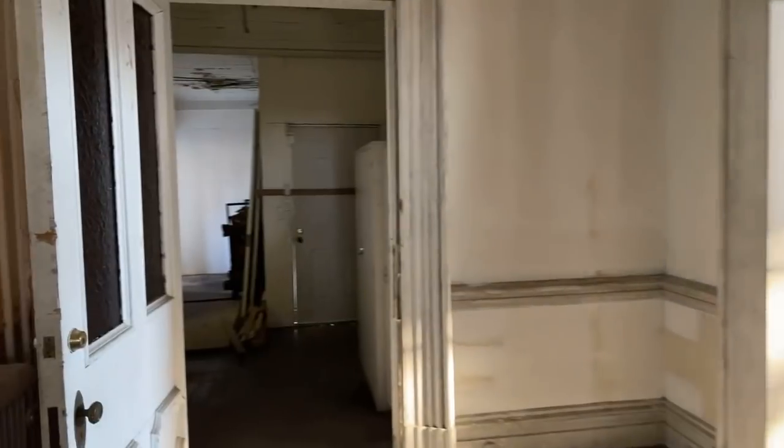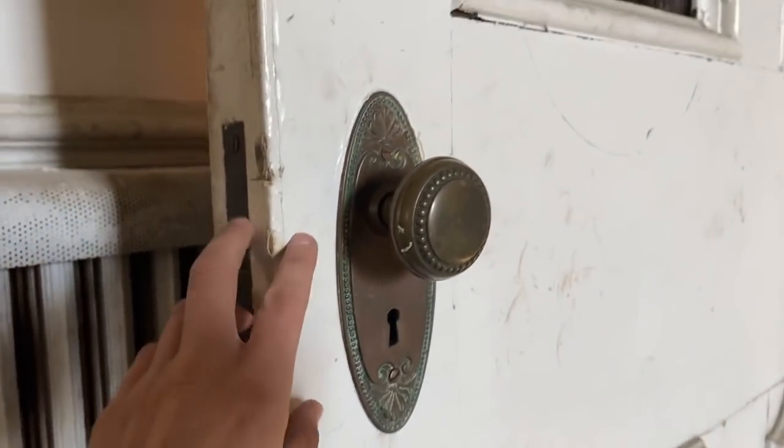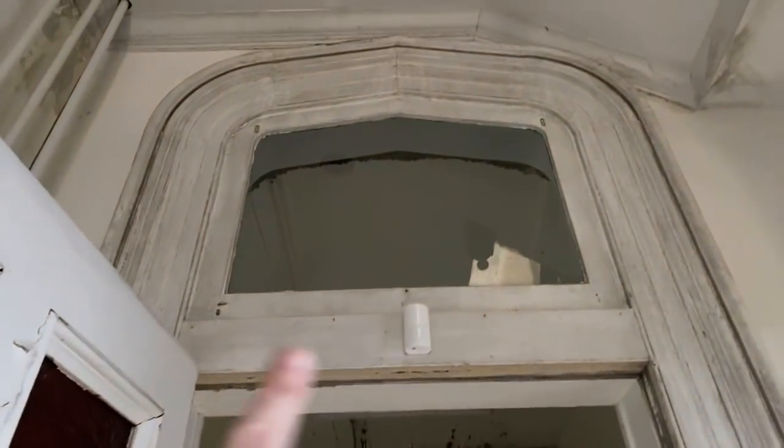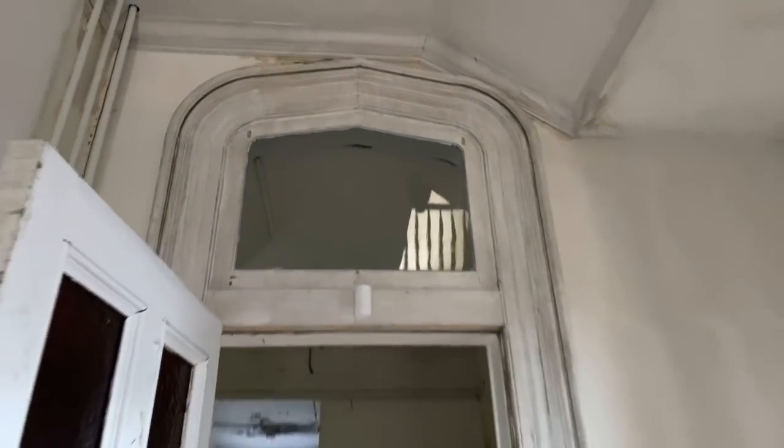Yeah, look at this. Okay, so Dave said that glass is cool. Look at how textured that is. And then doorknobs like this. I mean, they're just so beautiful. And that is called a transom window. Again, something you don't see anymore, but let me back up here.